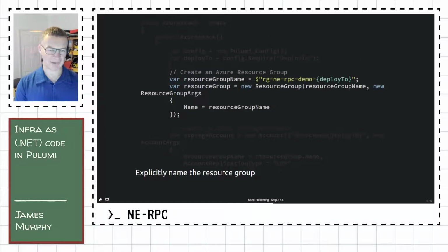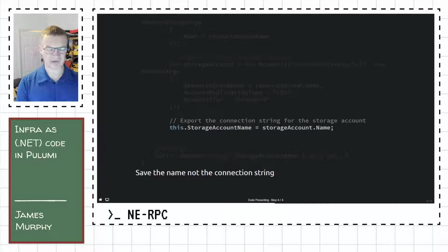I'm also going to explicitly name the resource group in this case, because that makes my life easier later on. By default, Pulumi will add a random string to the end of every name, an 8-character random string. This means you won't get collisions. This means that you could deploy multiple instances of a stack, or multiple instances of the same infrastructure, without changing anything, because the names will automatically be different, so they won't collide. But as a developer, I want to have some clue as to what resource group 1, 2, 3, 4, 5 actually applies to. Lastly, I don't want to export the connection string because it's a secret, but I will export the account name.